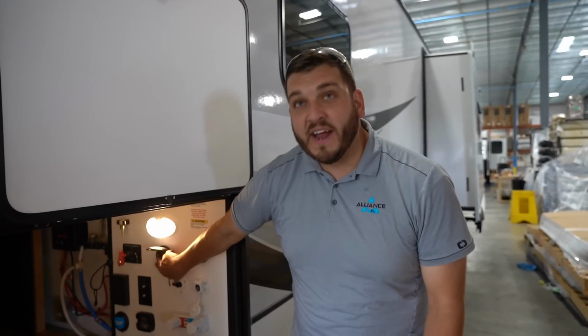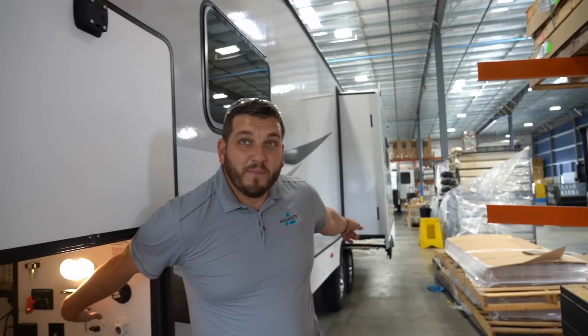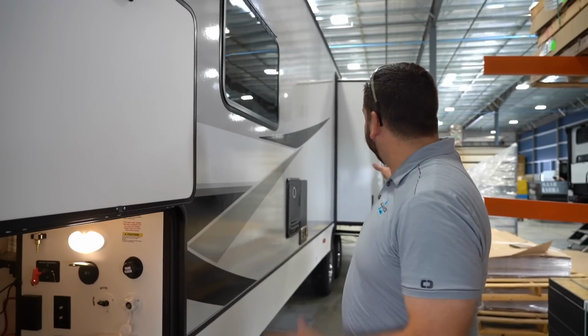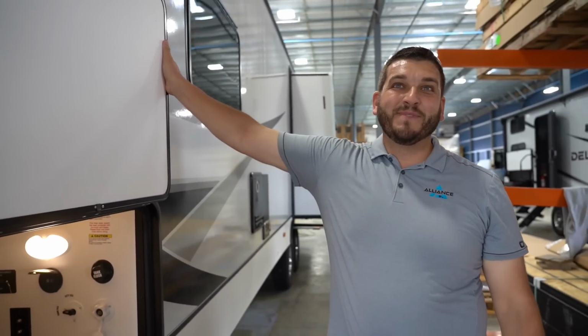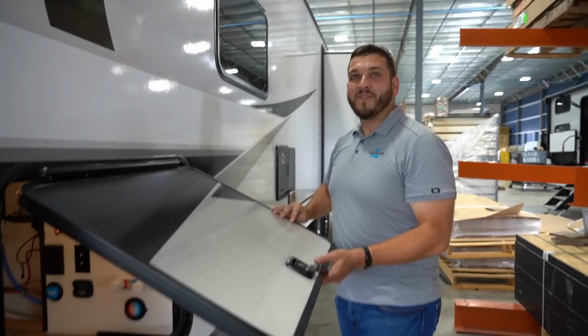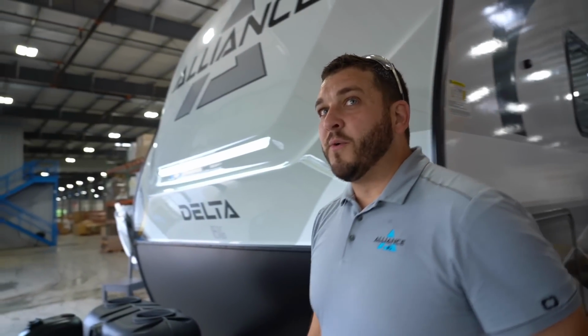You also have your slide out three-way switch here, so you can control your slide out. That way, if there is a tree, but you're not quite sure where it is, you're covered. Those are some great innovations, Joe. Yeah, simple, but it goes a long way, I think.